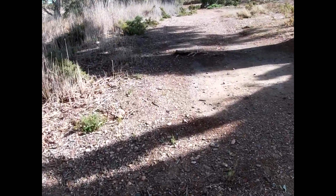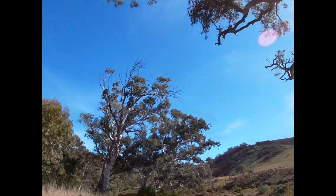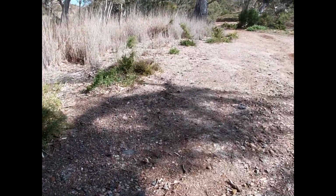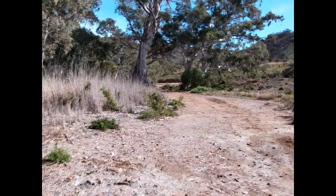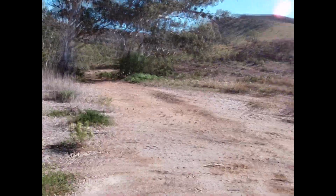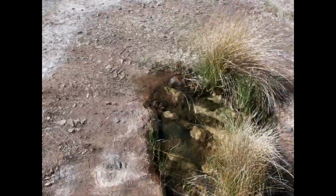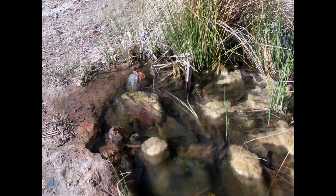So now we'll walk on further up the gorge. Check out the hills again. Some more big gums. Bit of a pool there. Anything in the pool, buddy? No little critters, beetles or anything. See the little. There you go. There's some little bugs in there.